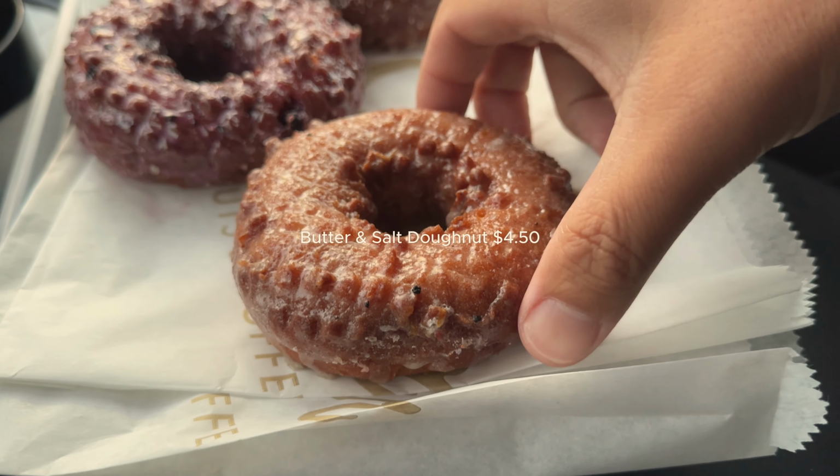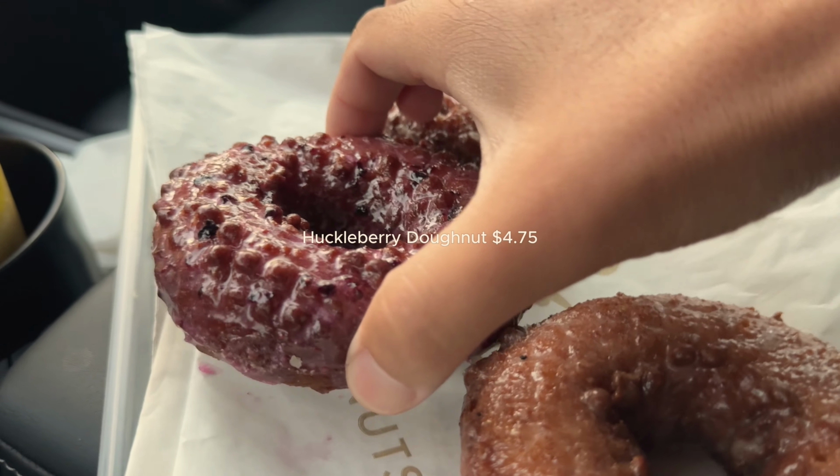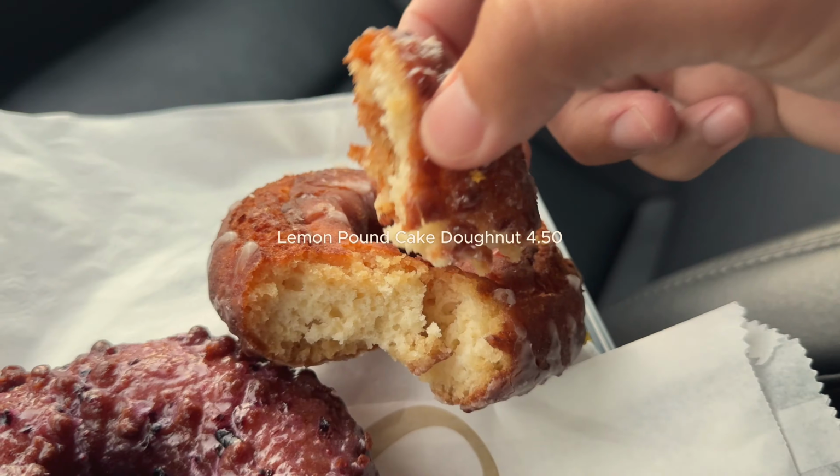Alright, we got Sidecar Doughnuts, butter and salt, Vic's favorite, the Huckleberry, which is their most popular, and this, a new one that we've never tried before, this is the Lemon Pound Cake. Oh wow, look at that. Mmm, very lemony, probably go really well with coffee.